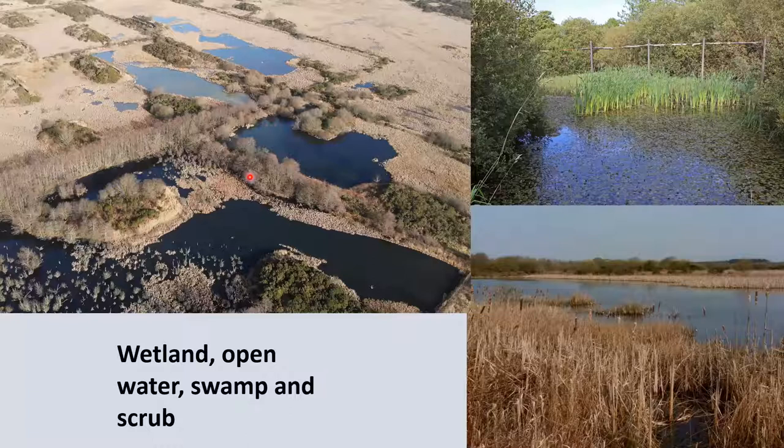And it's a mixture of open water. These, I'm assuming, were originally fire ponds. A large area of swamp up here, but scrub and woodland as well. So this is overlooking, I think it's probably overlooking this area here. So you've got reed mace in the foreground looking over to swamp and scrub in the background.